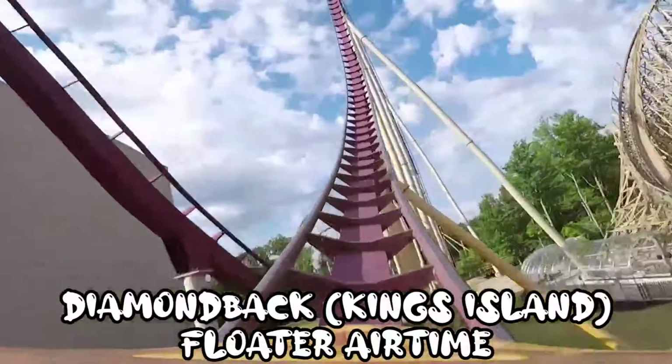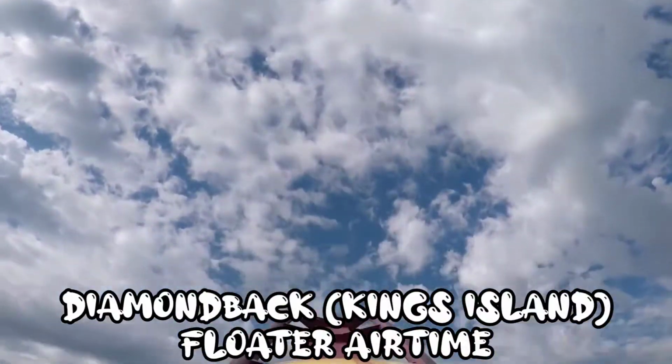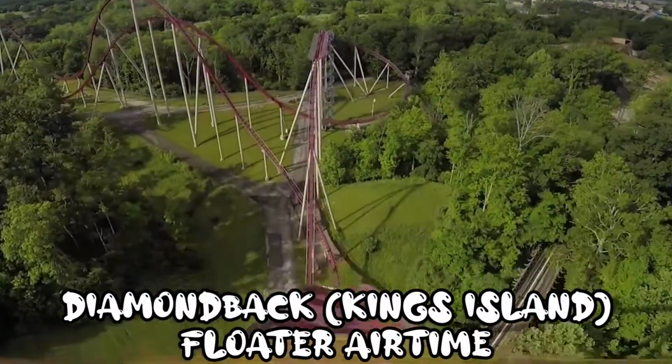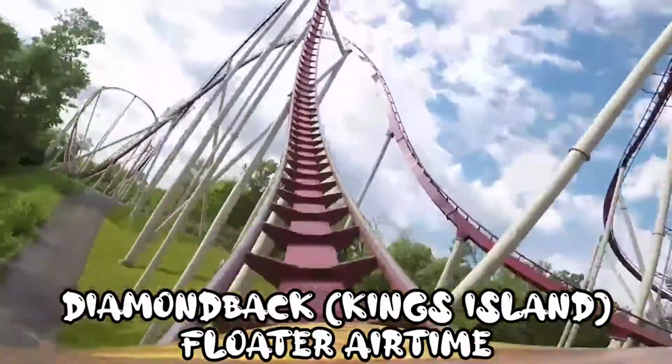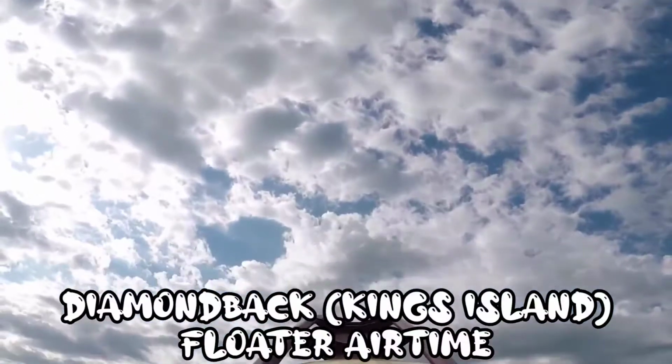And the last hyper in a row, and the best I've done, is Diamondback. The floater airtime is by far the best thing about this ride. Your butt comes so far out of the seat and it'll be slammed back down. This is the strongest floater I've ever experienced, and it exceeded expectations by a mile.